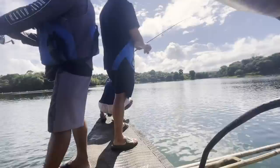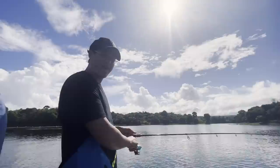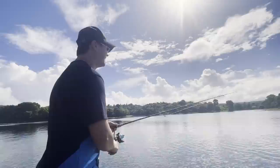What's up guys? On our fourth fishing spot and still no fish for the whole team. Oh my gosh, we cannot go home empty-handed guys. I will not allow it. Well, maybe God will, but we'll see. The bass are not hungry today for something. We are gonna catch some.